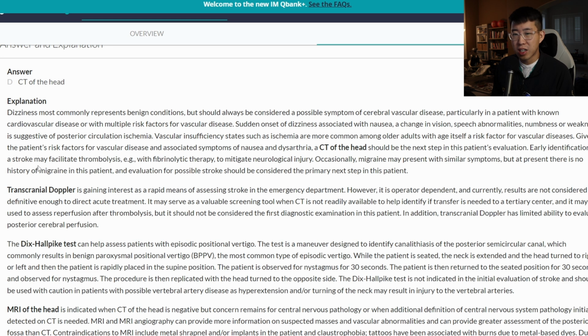Early identification of a stroke may facilitate thrombolysis with fibrinolytic therapy to mitigate neurological injury. So that's another actually good point, because sometimes if they have a huge stroke, the CT actually can see it. But I actually recently saw a patient who had a stroke recently, and they were saying that the symptoms were kind of mild at first, and then they were like, oh, we're not sure if we're going to push TPA in the patient.